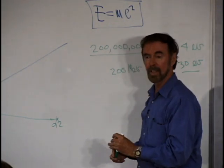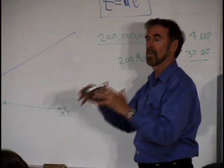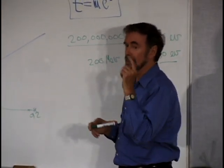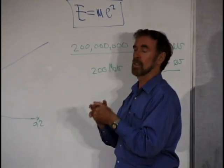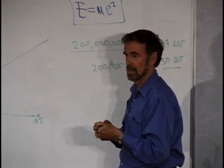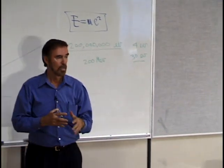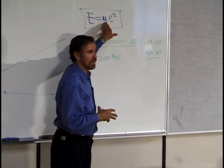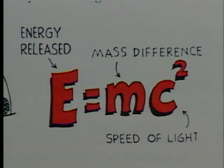In fact, I like to say the name of the game for energy production is have less mass after the reaction than you had before. You get the same number of particles. You get the same number of nucleons. You get the same amount of charge, but you have a different amount of inertia. You have the same amount of inertia and energy mixed together, but you convert inertia into energy. And that's the energy that's given off with nuclear fission. One way to look at it.